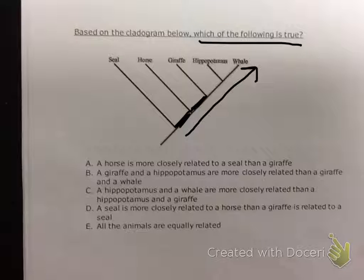A horse is more closely related to a seal than a giraffe. Horse, seal, giraffe. They're equal distance, right? So we're not going to go with that one. That one's not true. What about B? A giraffe and a hippopotamus are more closely related than a giraffe and a whale. Giraffe, hippopotamus, giraffe, whale. What do you think of that one? Correct, right, because this one has a little farther distance to go, right? Giraffe or whale?